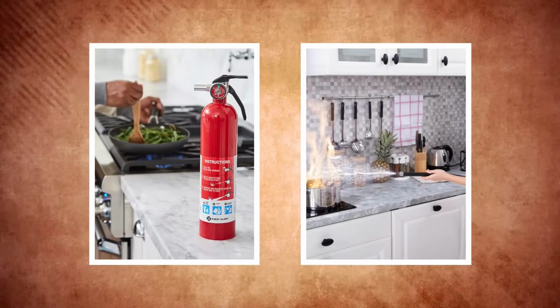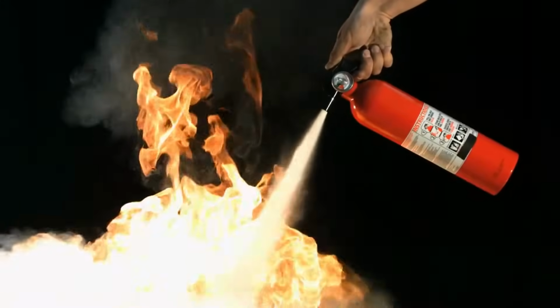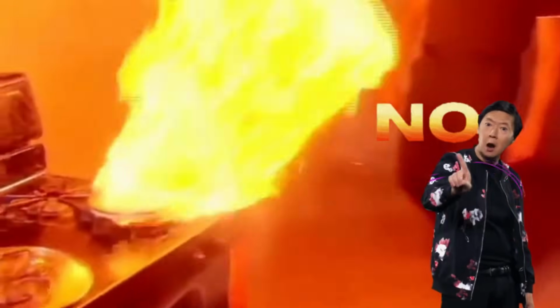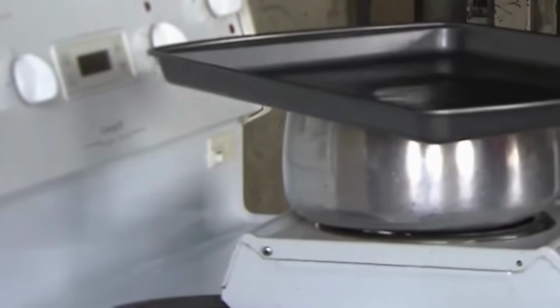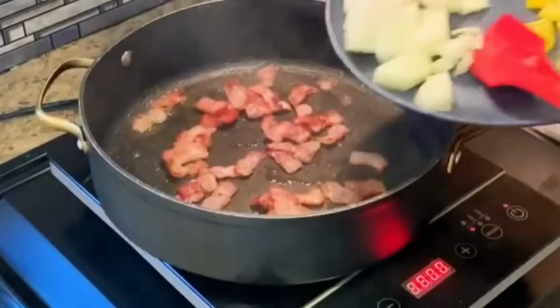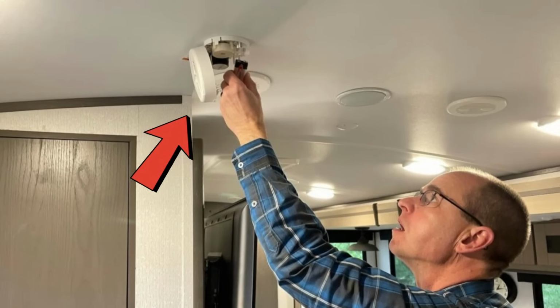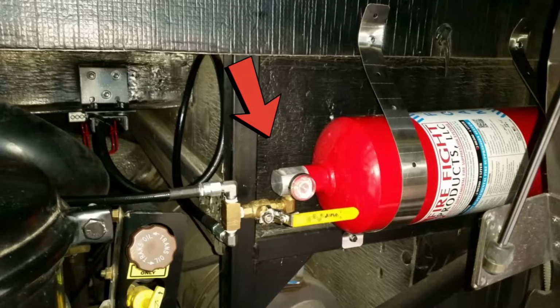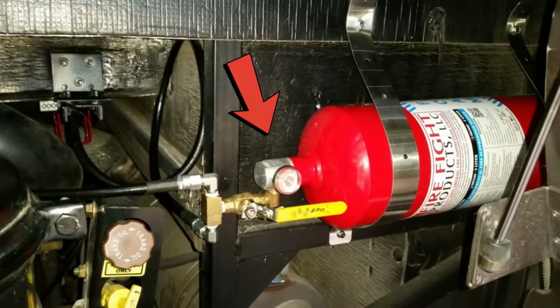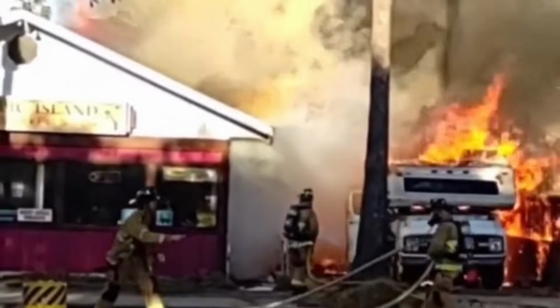Every RV kitchen should have a Class B or ABC fire extinguisher readily accessible, with all occupants knowing how to use it properly. It's crucial to remember that water should never be used on grease fires. Instead, use a metal lid to smother flames or apply baking soda to douse them. Smart kitchen organization involves keeping flammable items like towels and paper products away from heat sources and using heat-resistant mats to protect countertops. Installing RV-specific smoke alarms and fire suppression systems provides additional protection, offering early warning and helping contain any fires before they can spread throughout the vehicle.